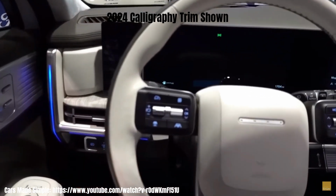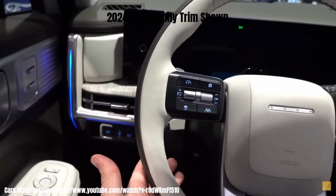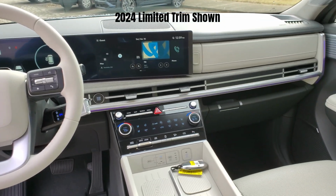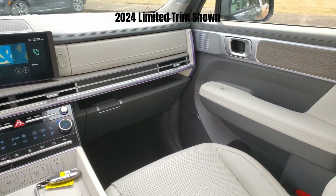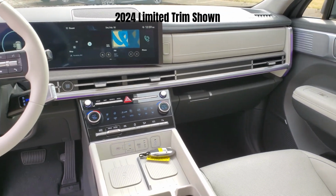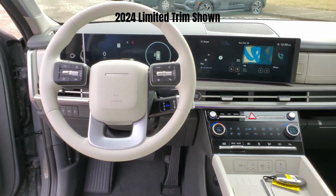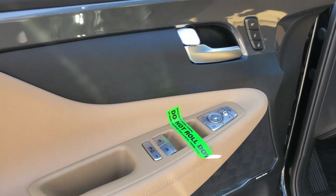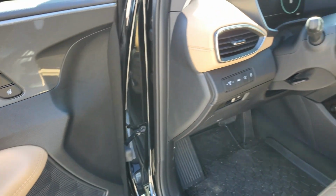We also test drove the 2024 model back to back with the 2023, and you honestly do not feel like you were driving a Hyundai vehicle. It feels like an entirely different brand of car. It's honestly kind of strange, but kind of cool at the same time. So, that being said, there are aspects of both cars that I really like, but ultimately, because it is my wife's daily driver, it came down to her preferences.